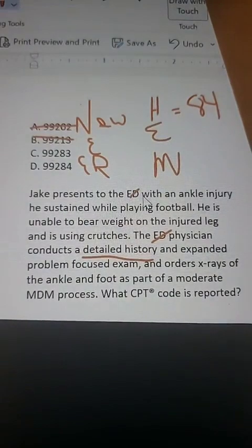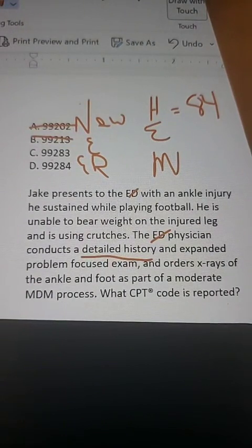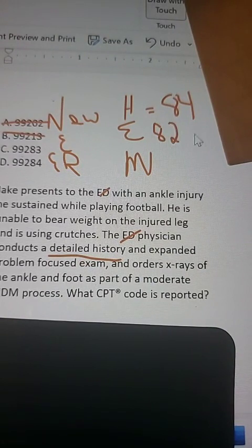There we go. Our exam was expanded problem focused, which does go with two codes. It goes with the 82 and the 83. Where's my mouse? I lose it every time. 82 and 83.